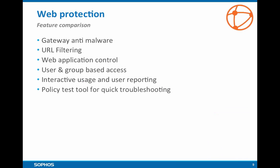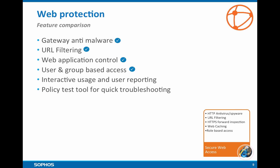Now, when it comes to web protection, this is pretty much table stakes these days for any web gateway. You've got to have anti-malware, URL filtering, application control, user policies built around that, of course, reporting and troubleshooting tools. And of course, the Sophos UTM provides all of those capabilities that you might be used to with TMG, but also adds an interesting ability to integrate with our endpoint product.